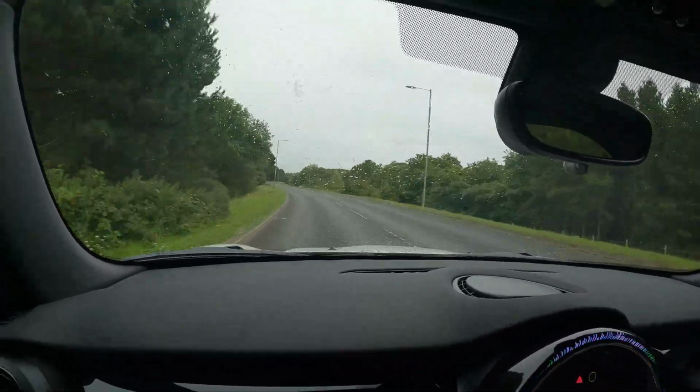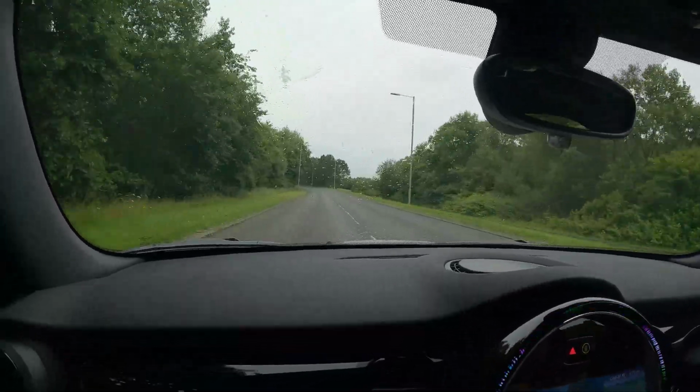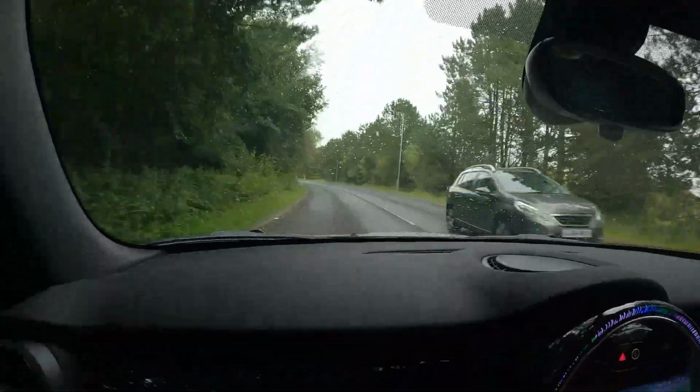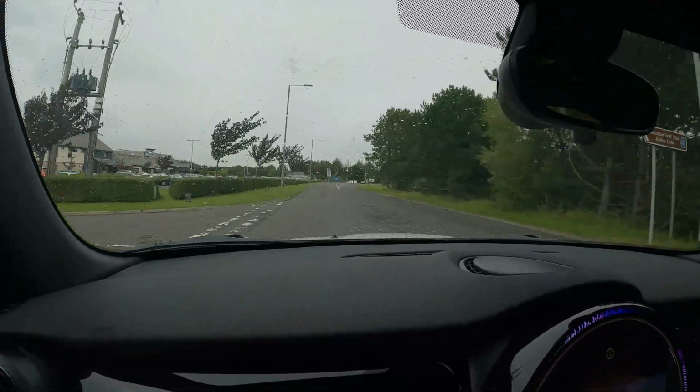Long corner this, and as it straightens, crikey, you can feel the boost in this car, you can feel the grunt. This thing's got some go, hasn't it? Nicely controlled, a really strong front end on this car. Woo!